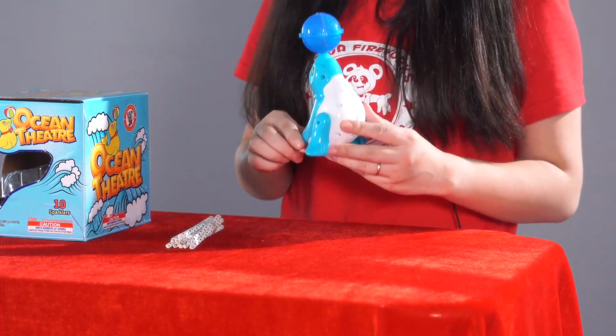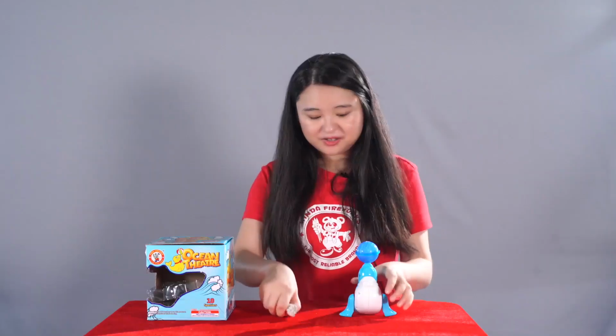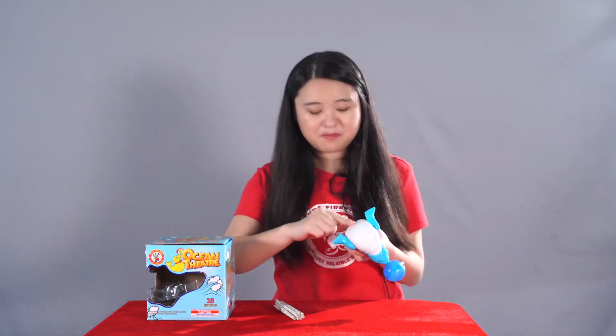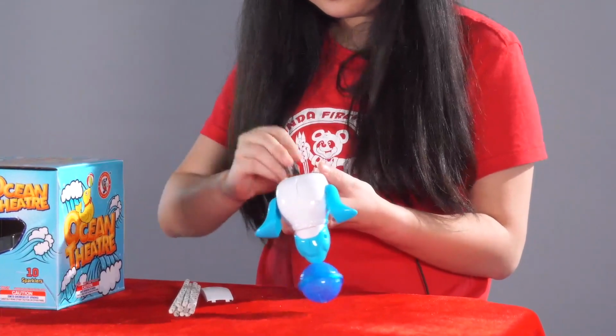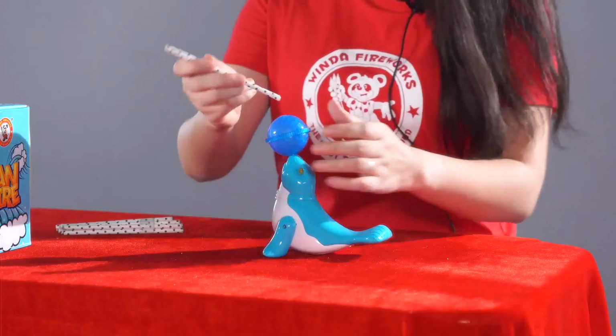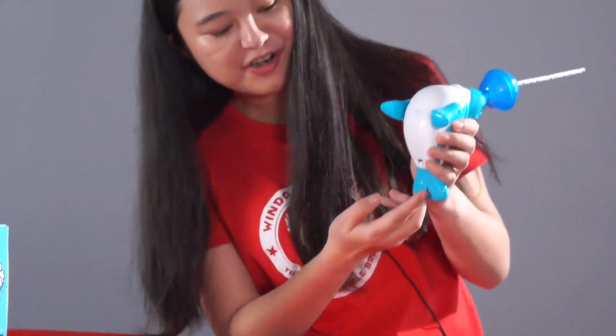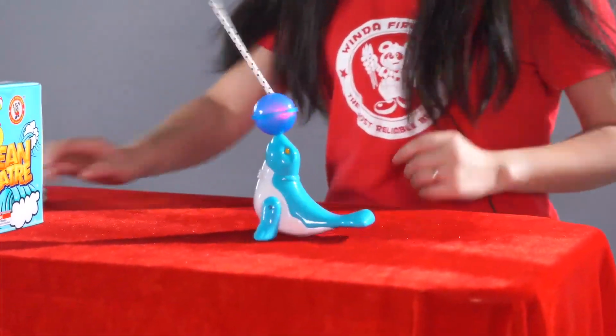Ocean Theater, Winda brand, packed 12 by 1. Plastic line comes 1 in a box, either in red, yellow, or blue. It also includes 10 sparklers. To light this item, install the battery. Take one of the sparklers. Put it here, light it, turn it on, and let the show start.